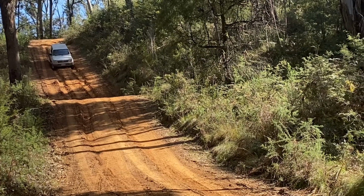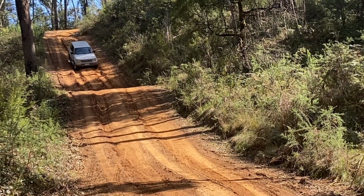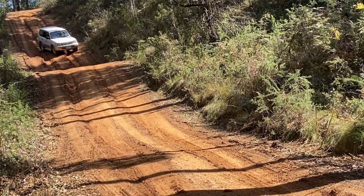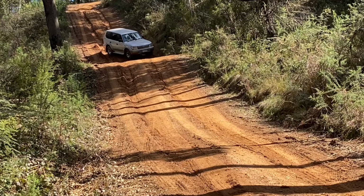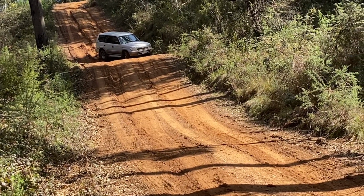Madulas yun. You might remember this track. This was the muddy clay that Arnel was having issues with yesterday. Now, we're tackling this from the opposite direction. So we're on our way to the tip of Mount Terrible. We're just doing it from point B to A instead of point A to B.